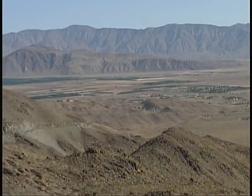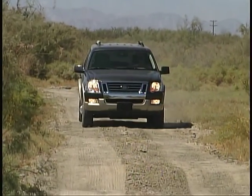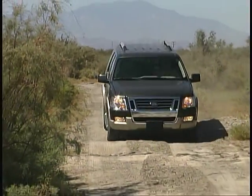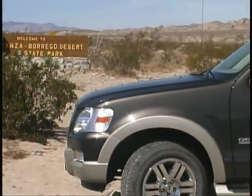The southernmost portions of California offer some varied and interesting areas to explore with your pickup or SUV. And what better than our Ford Explorer for the task? First, we headed to the Anza Borrego State Park in inland San Diego County.